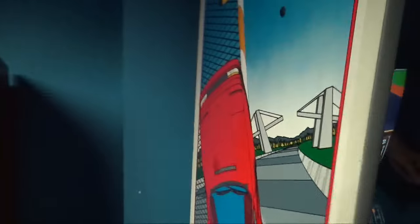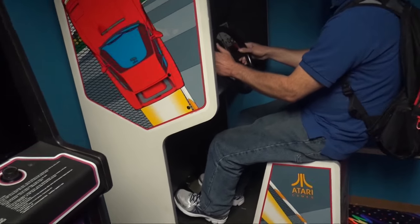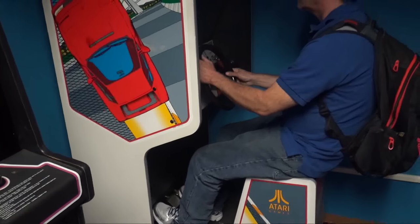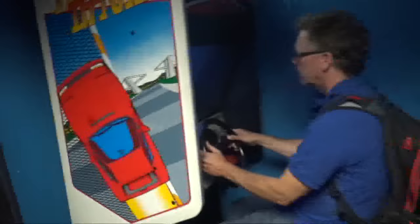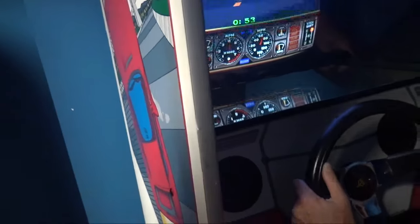So how many do you think they made of the cabarets? Because I've never seen one. Very few, because people wanted the experience. They wanted the whole game. But it still has the medium res monitor, and you'll never find another. That's beautiful. Only the best.